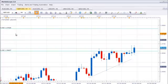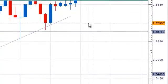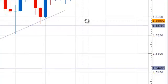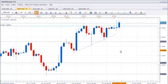This level has contained the pair since the decline in May for the lows, and it has never broken higher than that. So this is going to be a tough level for the pair to break. If we get a hold here at 157, the 156.70 zone here, and we bounce back down below, we could be in for a quick test towards the 155.75 level.